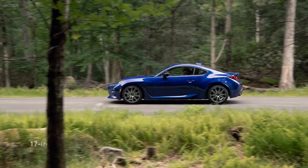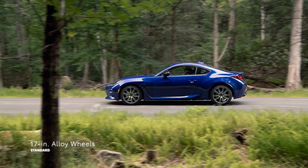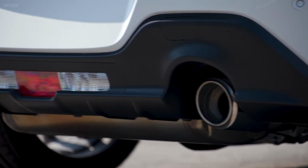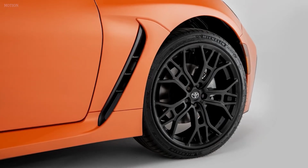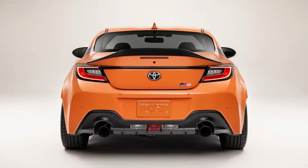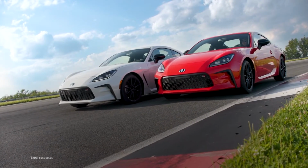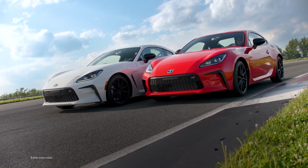This visual presence is reinforced by GR86's sporty 17-inch machined finish alloy wheels, which is stepped up further with Premium's 18-inch matte black painted alloy wheels and dual chrome-tipped exhaust. Meanwhile, the 10th Anniversary Special Edition features special forged 18-inch matte black painted GR alloy wheels to complement its GR catback exhaust with black chrome tips. This is only half of the story. The other half of the GR86 driving experience happens inside.